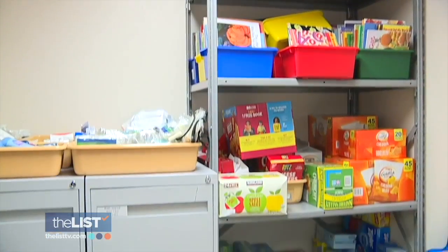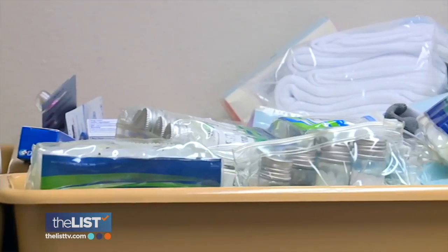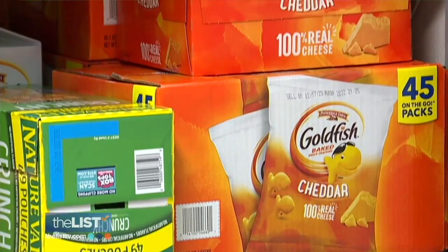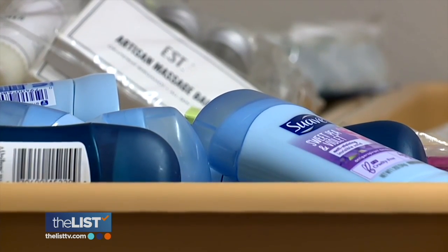a place stocked with snacks and essentials where kids can grab anything they might need for themselves or for their family. In the past, I found a need for this closet. I do imagine that we're going to be serving a lot of families this year. Items in the closet are donated by the community and other parents at the school.